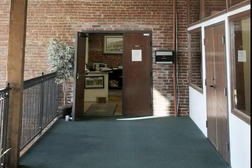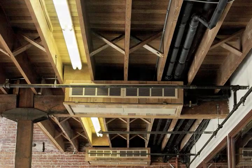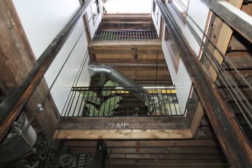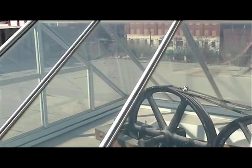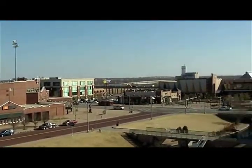But perhaps the best thing about this old historic building is that Jeff Brown left some of its historical architecture intact. A lot of the post and beam structure is still exposed, along with a lot of the original wood floors and this old elevator shaft that harkens back to its earliest days. The old Miller-Jackson building has seen a lot of changes over the century, and thanks to its fourth generation owner Jeff Brown, it continues to change with the times.